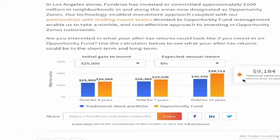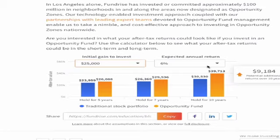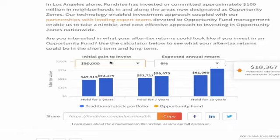So basically, potential additional returns over 10 years. Your return would be $9,000. So you invest $25,000, your expected annual return increases by 6%. Basically giving you an idea on what your returns could be. You invest $50,000. Hold it for 10 years, your return is $18,000. Almost close to half.